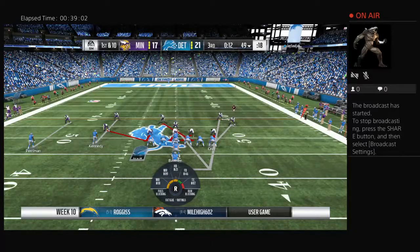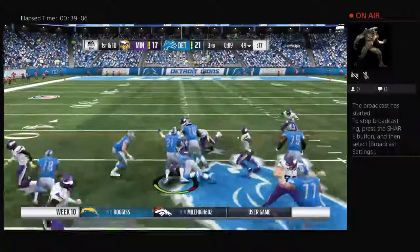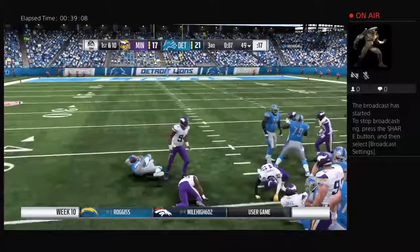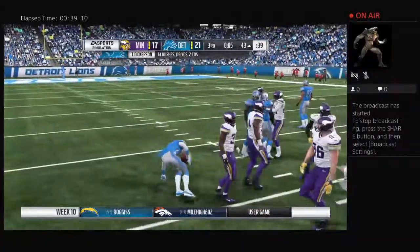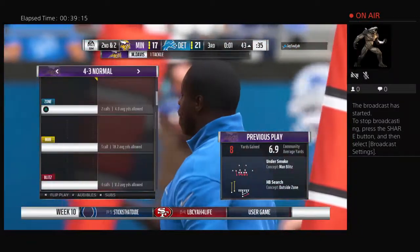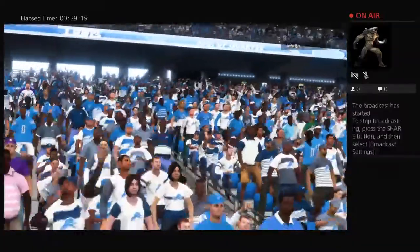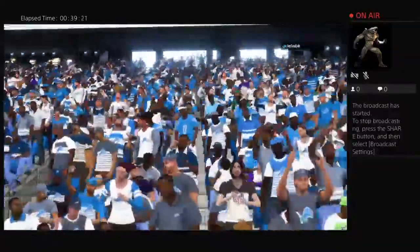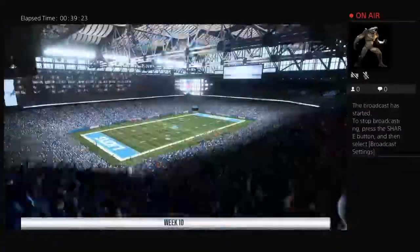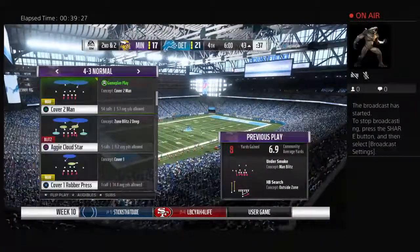Over! And they'll go on the ground. And he's going to be brought down inside the 45 at the 43. Just what you want on a 1st down run. Call it 8 yards. And it's 2nd and 2. Back now at Ford Field. It's the Lions holding onto the football, and they also have the lead as we start quarter number 4.